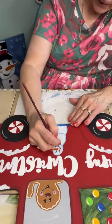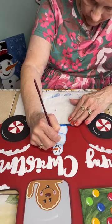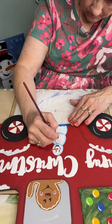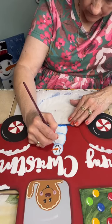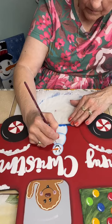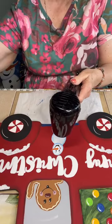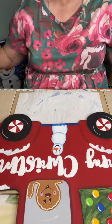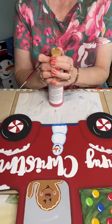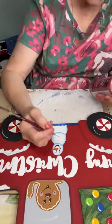Okay, let's go ahead, since his mouth is a little larger. Let's give him a little tongue. So I'm basing it in white first, just so that red will cover better. Okay, let's grab some red. I don't think I'm even going to pour any out. I'm just going to get it out of the top of the lid. No more than we need.